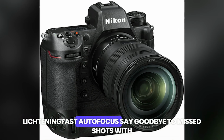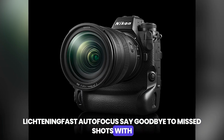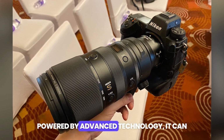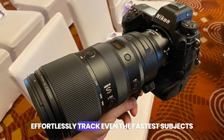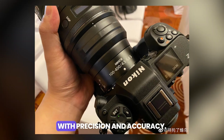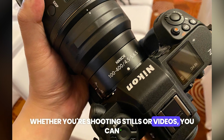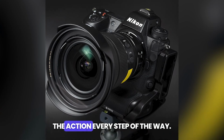Lightning-fast autofocus. Say goodbye to missed shots with the Z9's lightning-fast autofocus system. Powered by advanced technology, it can effortlessly track even the fastest subjects with precision and accuracy. Whether you're shooting stills or videos, you can trust the Z9 to keep up with the action every step of the way.